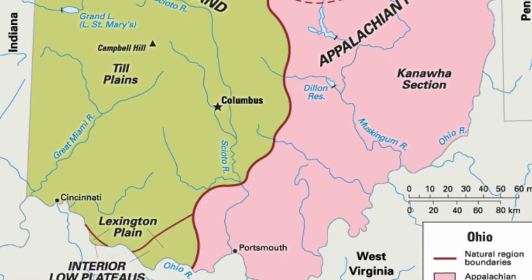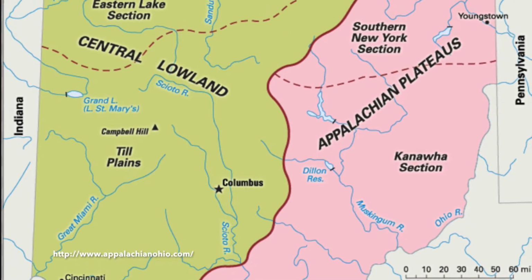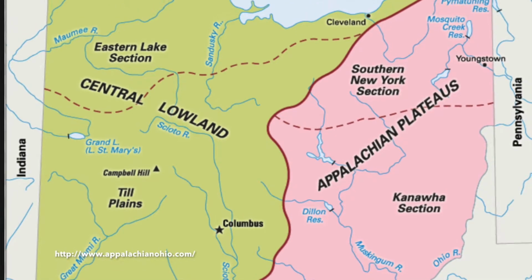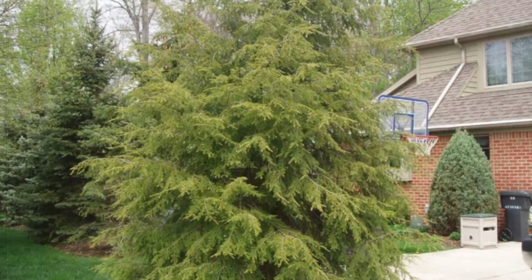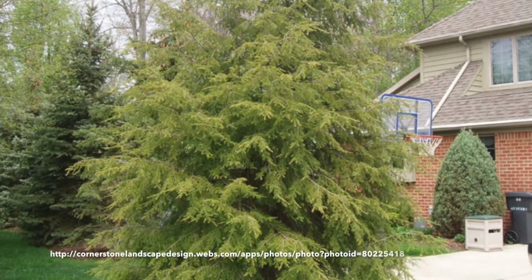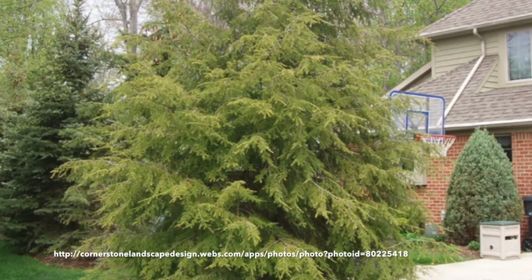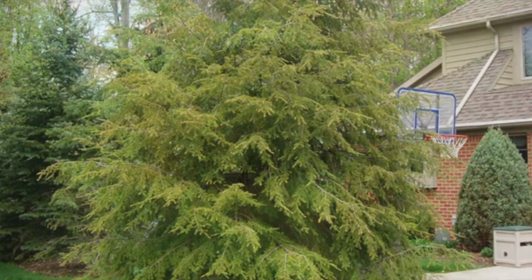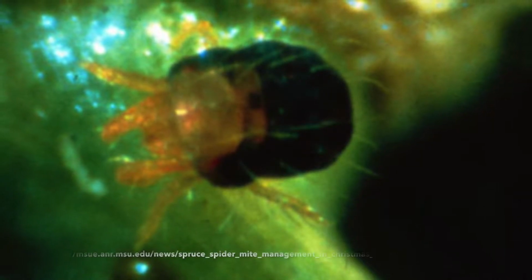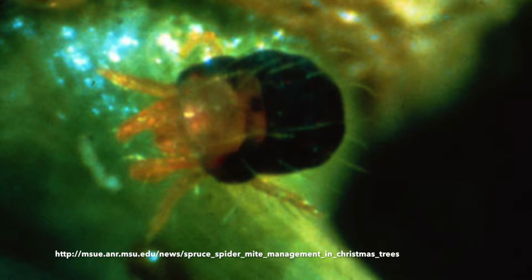On the Appalachian Plateau in southern and eastern Ohio, hemlock is considered a foundation species in the forest ecosystems where it occurs. Eastern hemlock is also a popular landscape tree where moist soils exist. In such landscapes, the trees can also withstand pruning and shaping. Naturally occurring pests of hemlocks rarely cause major tree health issues in native stand areas.